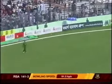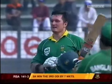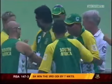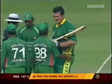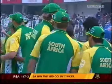Shot, good shot, what a way to finish it. Down the wicket, bang over mid-on, emphatic, and it's 6 runs to finish the game. South Africa win by 7 wickets. They win this World Cricket Series 3-0. And Graeme Smith has led from the front. He's had a really good tour here in Bangladesh.